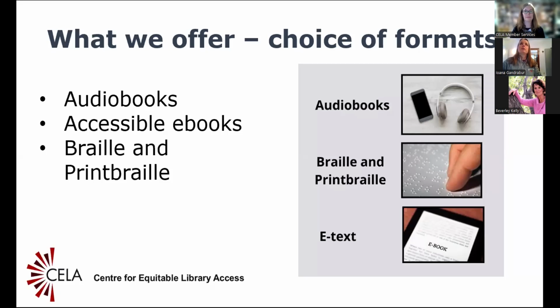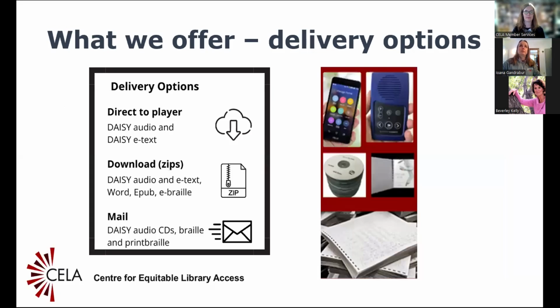And you have them both in uncontracted and contracted, and it's always indicated what format you're getting. Let's move on. Now we've talked about the formats. How do these books reach you? Let's look at that. It depends basically on what devices you have available.